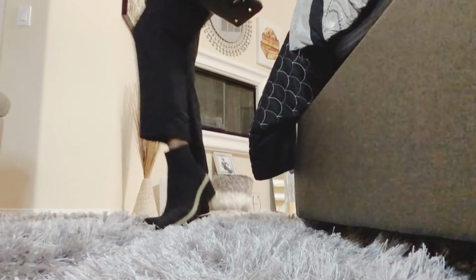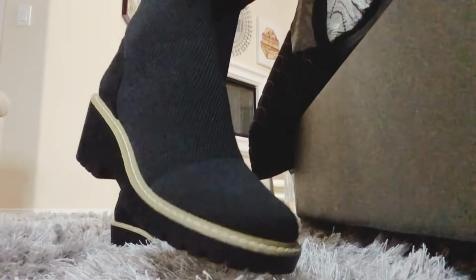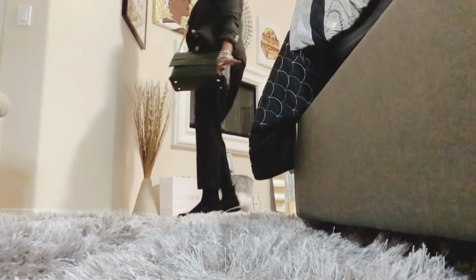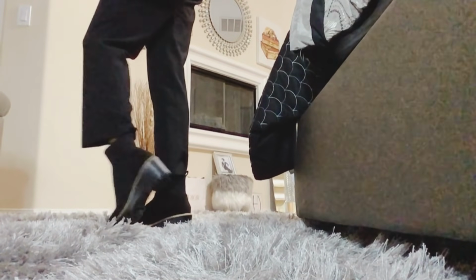So I have on my Nicole Miller chunky boots. I got these boots at Marshall's too. They're like stretchy fabric. Love it. They're so comfortable. I've been running around. I mean, they've become one of my Union Jacks. I wear them so much. It's like, hello. You would think that's the only pair of shoes this girl has. But they're so comfy. So what can I tell you?